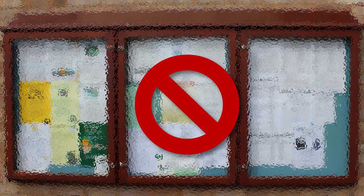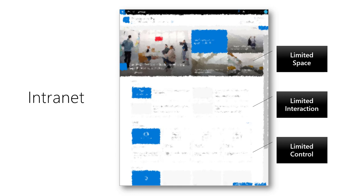The good old notice board does not work any longer. Staff is much more mobile and distributed across locations. Posting things on the intranet homepage is not efficient. Homepage has little space for announcements, and it is a passive way of disseminating information. Interaction or feedback capture is not possible.